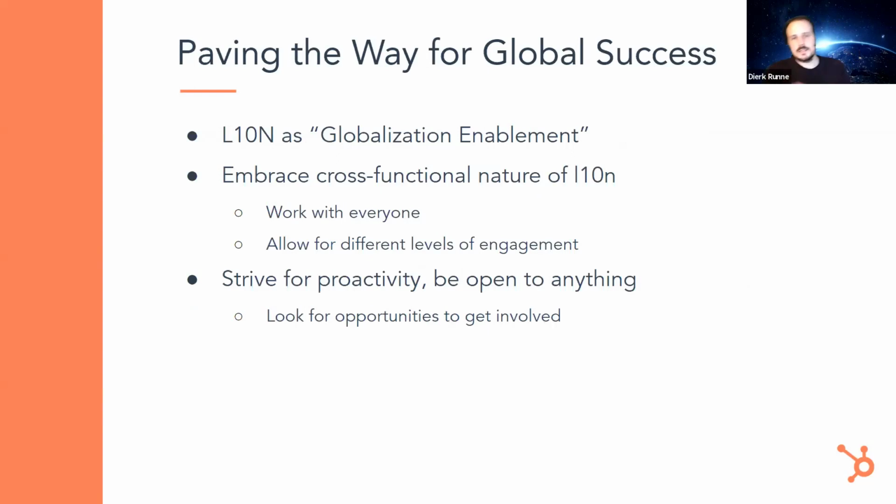I mentioned before that we see localization as a bigger role than it often is. We don't just focus on the day-to-day production of localizing content. Of course, that's the core of our work. But beyond that, we really have a function as a globalization enablement team, which means that we really lean into the fact that we work with everyone. Localization is by its very nature cross-functional. It needs to be. And we want to make ourselves open to that approach as much as we can.